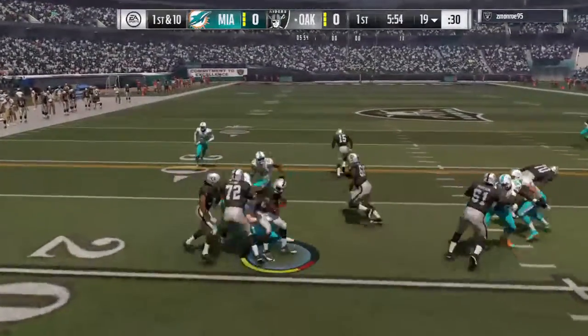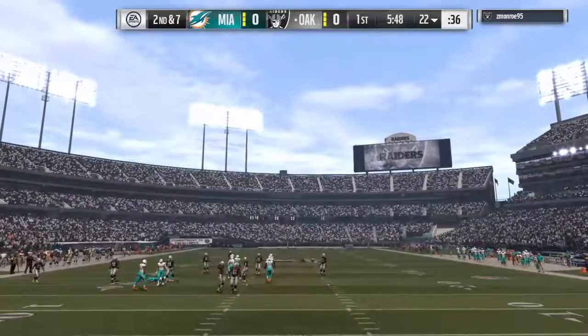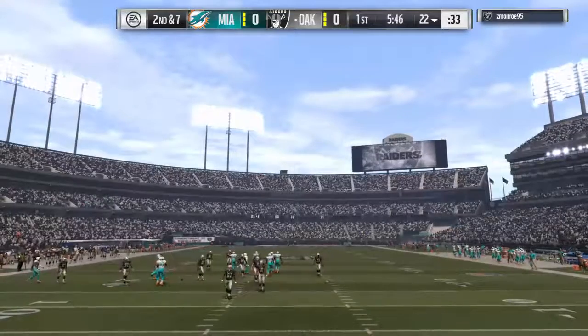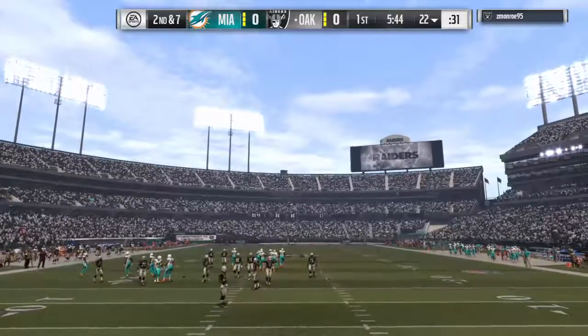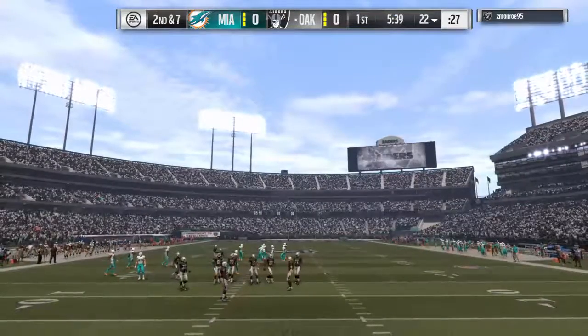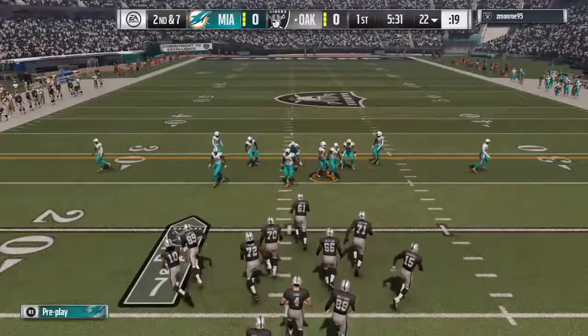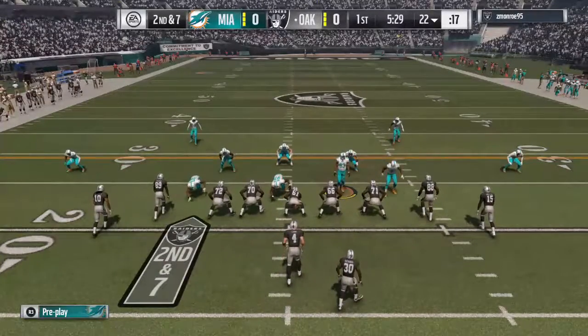Now a first carry for Latavius Murray. And he'll get only a couple up to the 22. Tackle made there by Kiko Alonso. As we get a glance at these starters, Michael Crabtree is the man we highlighted at wide receiver. Phenomenal hands, so strong. When the ball gets to him, it just dies right there, and then he's able to do things with it after he catches it.